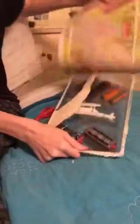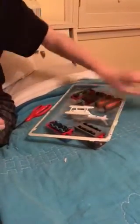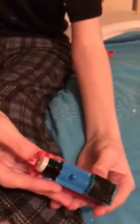Okay, I'm not sure what this thing is. This is just cardboard, so that it doesn't fall down inside the package. And now we're getting to the engines themselves. Sorry, I'm just making some sound effects. And here we have the number one engine himself, Thomas the Tank Engine.